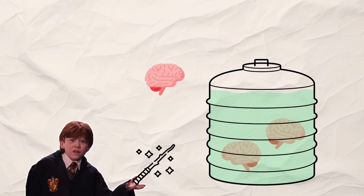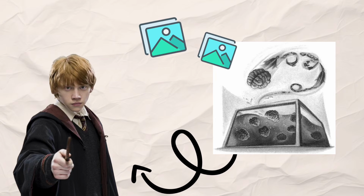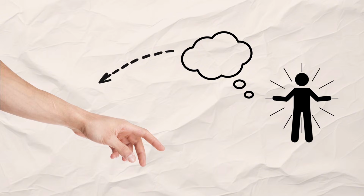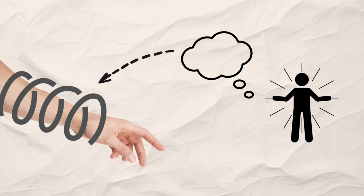The brain burst from the liquid, and as it spun toward Ron, what looked like ribbons of moving images flew from it, unraveling like rolls of film. These are implied to be physical manifestations of thought, and the moment they made contact with his skin, the tentacles began wrapping themselves around Ron's arms like ropes and suffocating him.